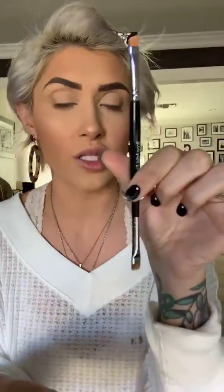I'm just taking a tiny bit of concealer and taking the brow artist brush. Love this thing. I love it for cleaning up my lips, cleaning up my eyebrows, and it has this angled side. So if you were using the Brow Obsession palette, you could fill in your brows with this. It's a really good pencil.